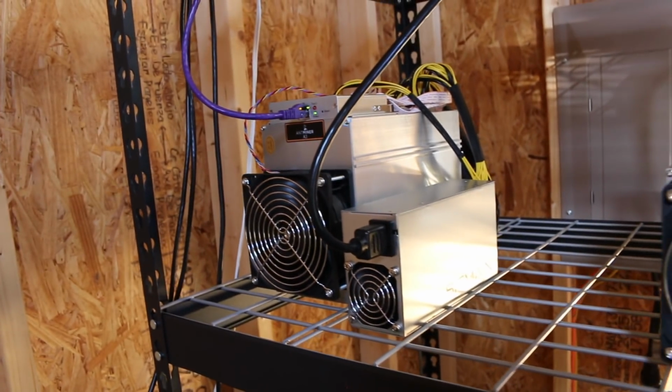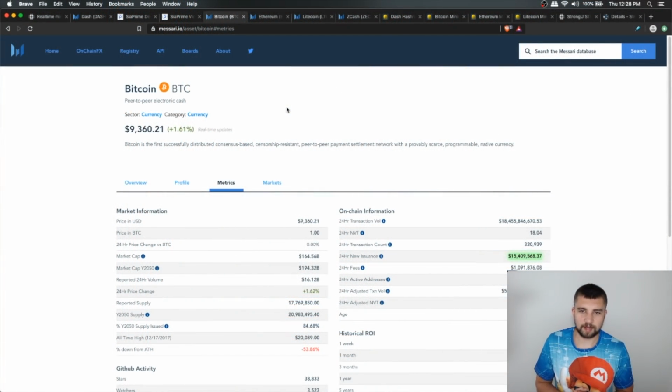So we pretty much summed up Dash. What about the OG, the big boy, the godfather of Bitcoin? So we look at the 24-hour issuance, and this is 100% proof of work. So that means that all of these coins are distributed to miners.